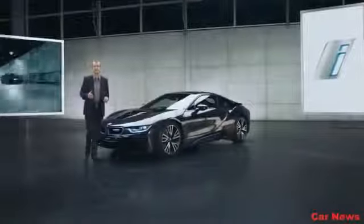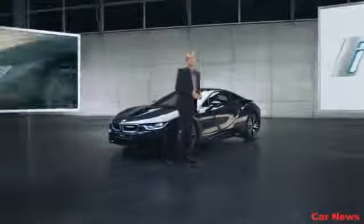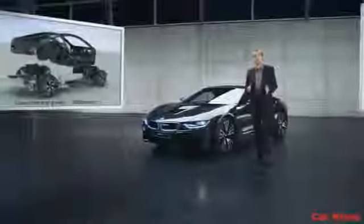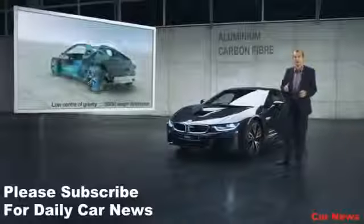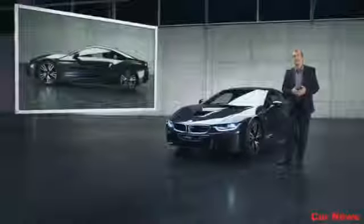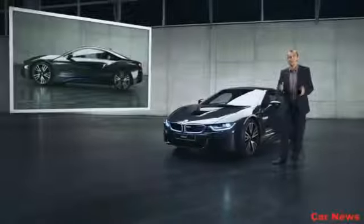In fact, the BMW i8 introduces an all-new architectural concept. A, the entire body is basically split up into two segments, which makes for a low center of gravity and an equal weight distribution between the front and the rear axle. B, the body is in large parts made of aluminium and carbon fiber, which makes it light and rigid, which is essential for great road behavior. And C, the obviously aerodynamic body adds to the sharp driving dynamics and performance.